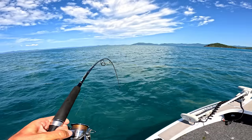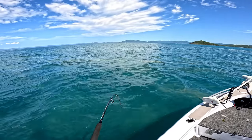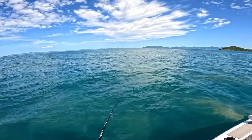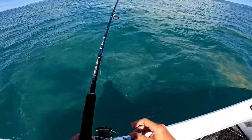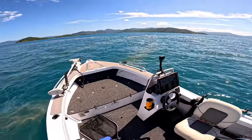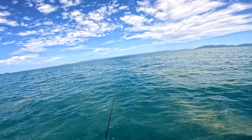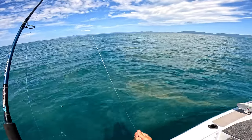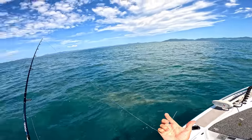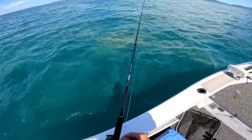Oh, it's pretty big. Wow. Gotta get him away from that wreck. No. Come on. No, it just broke off. It would have been right on the wreck, man. You can't be serious. Fully just snapped me off on the wreck. He was only like there, he was just barely in. Oh my lord, there goes me lure as well.